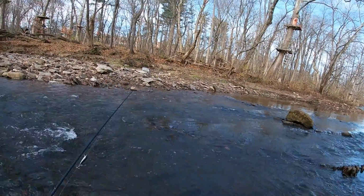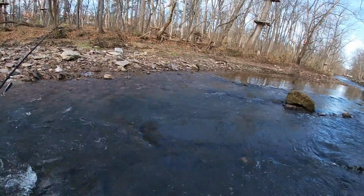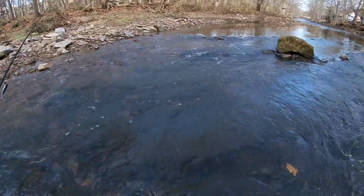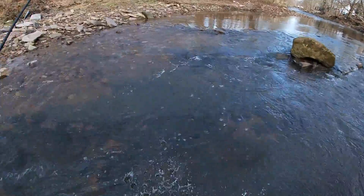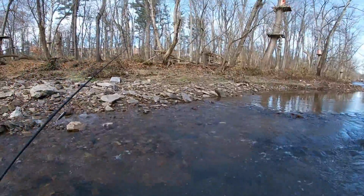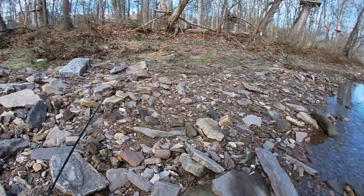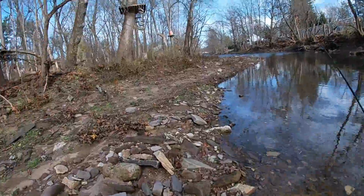Well, we made it down to the creek, everybody. Last time I went fishing with Big Rig at this exact spot a few days ago, he was complaining about his waders being too small for him, so we gave them to me. They are a little too big, but they are actually chest waders. Major upgrade from the holey ones that I usually wear. So we should be able to freely walk through the creek however we please.